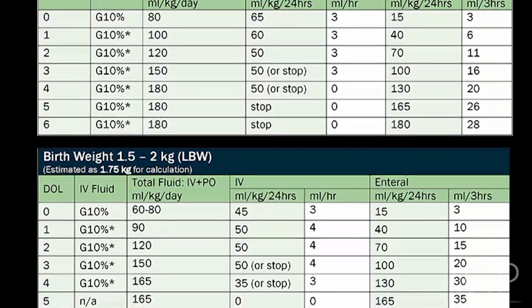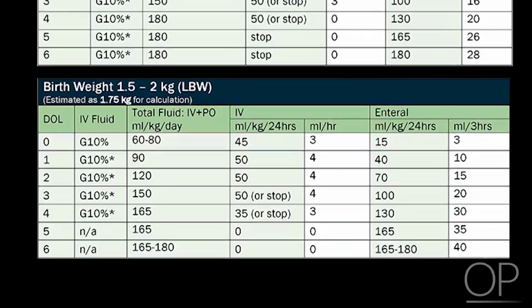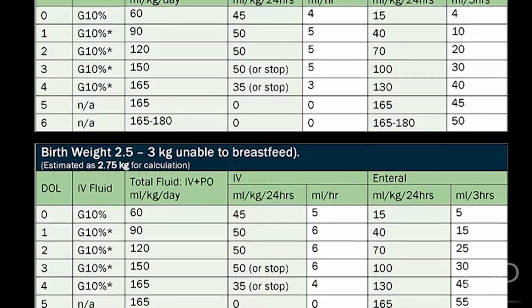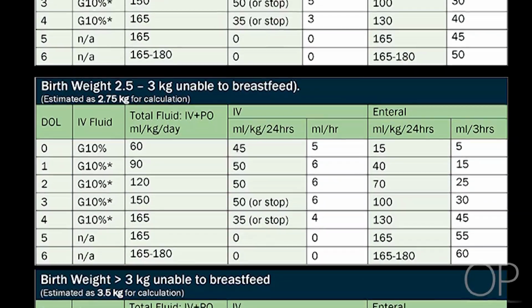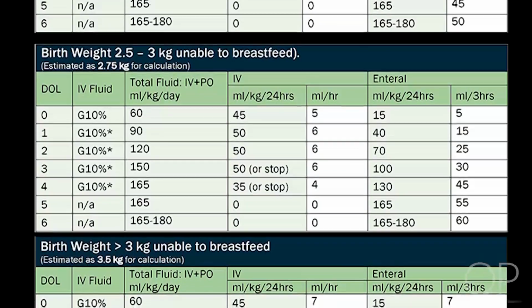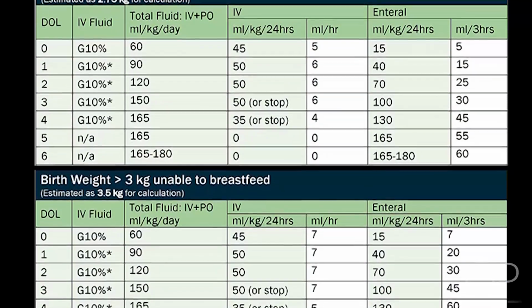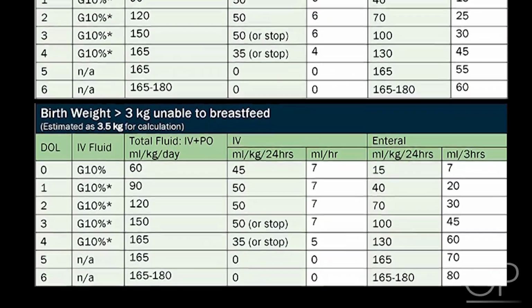These charts can be used when an infant can start advancing from trophic to higher volume enteral feed on day of life 1 and advance without difficulty to full feed. However, sometimes an infant does not tolerate the feed, or mother cannot provide adequate breast milk for the feeding advancement, and therefore they must be delayed.